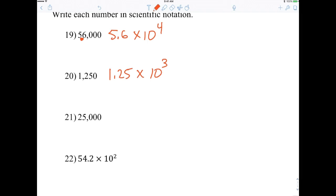How do you know where to put that? Well, because the decimal is always after the first number. You with me? So on 21, what number would you write down first, Thomas? Two. So it's 2.5. Perfect. 2.5 times 10 to the power of 4. You're awesome. See how easy that is?